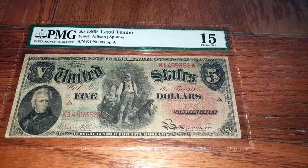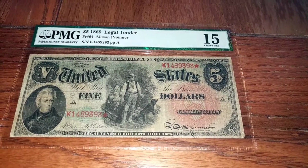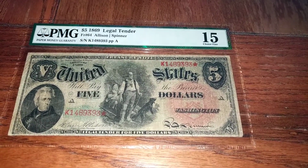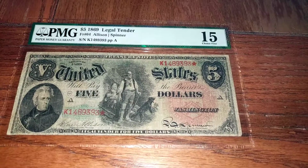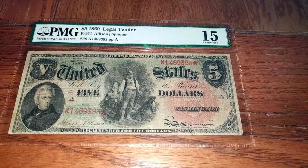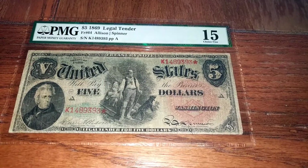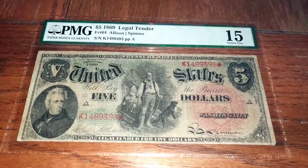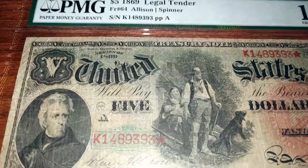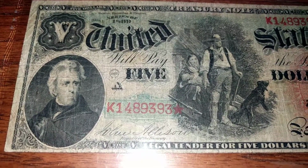And if you look at the 07, which I should have had an example here for you to see, if you look at the 1907, it's much like this without having the rainbow paper. The paper is more of a cream color. So these are really cool, iconic notes. Zoom in a little bit on it so you can see the vignette, the details.